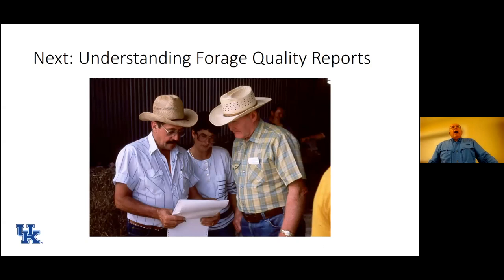Now, I really am passionate about this topic because I ran a mobile hay testing lab at the University of Missouri for about 3 years. And I would take the sample, I would grind the sample, I would analyze the sample, I would print the results, and I would hand them to a farmer, and I thought I was done. Was I done? No, I was not done. What did they ask me? What does it mean?